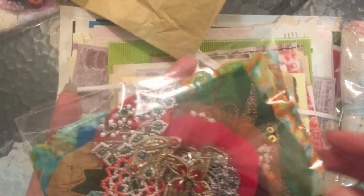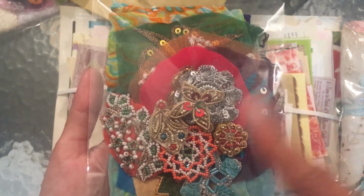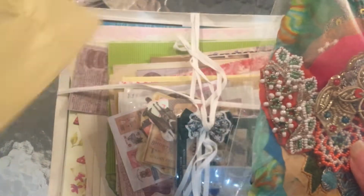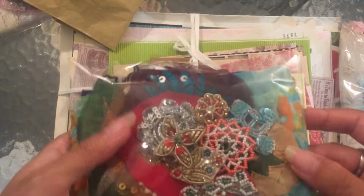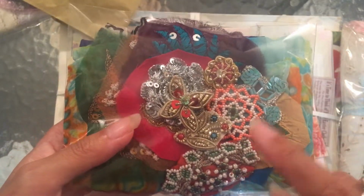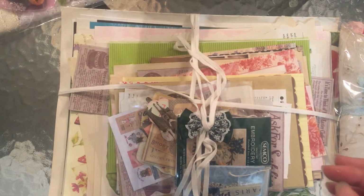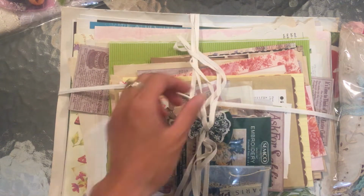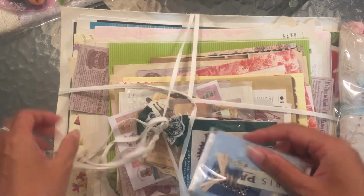Look at this amazing boho. What's it say? Sari fabrics and beaded appliques. So that's so exciting. Oh my goodness. I'm building up a stash of boho stuff to make a boho journal. So excited. I'm holding out one day, maybe for Christmas, to buy one of the boho fabric bundles.